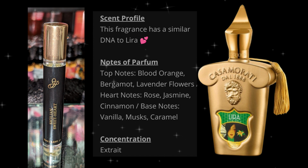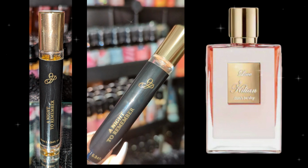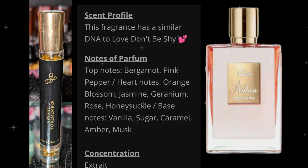So they did an amazing job with this one, and y'all already know this is a good pairing for iced lemon pound cake. And next we have A Night to Remember, which is inspired by Killian's Love Don't Be Shy. This opening had a spicy citrus aroma. With the pink pepper, it has a rosy overtone. Right behind it, I get that orange blossom, which is pretty strong in this one. It's nice and fresh. The dry down is my favorite. It's a sweet, sugary, ambery vanilla, but smells very fluffy, marshmallow-like, and I can get hints of caramel.